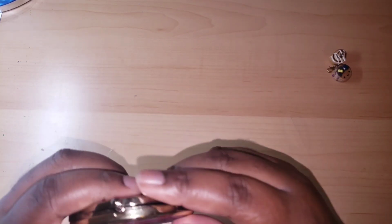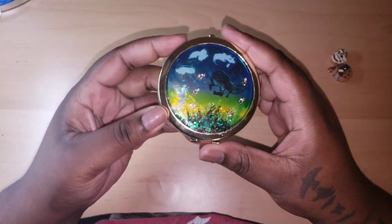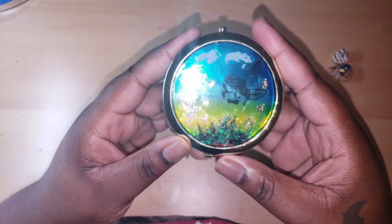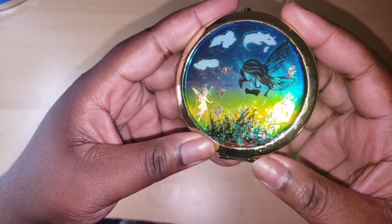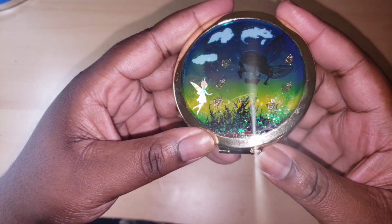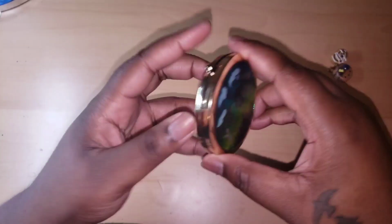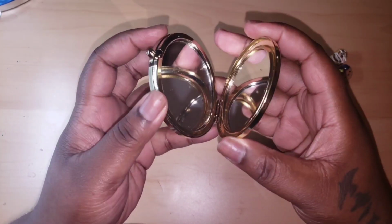And then of course I have like a little resin piece. I'm a female, I like mirrors, so I decided to buy me a compact mirror and create like a little fairy scene. There we go. And then like I said, it's a mirror, so it opens.